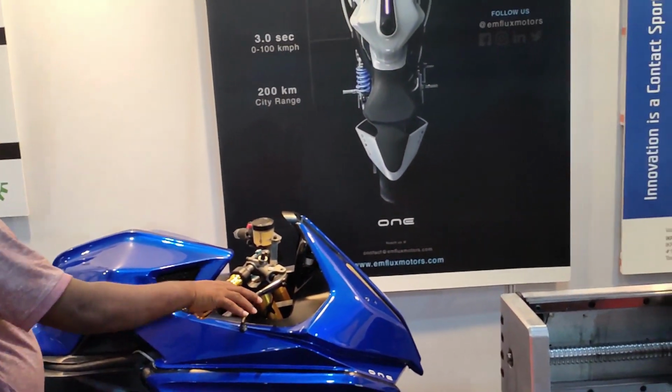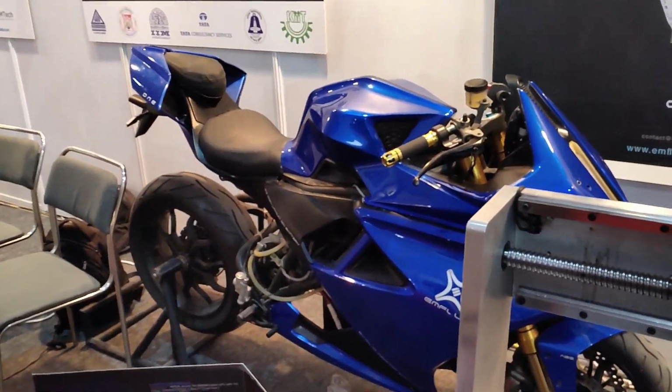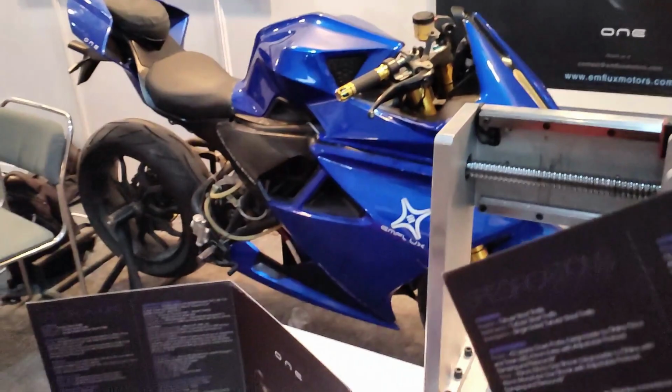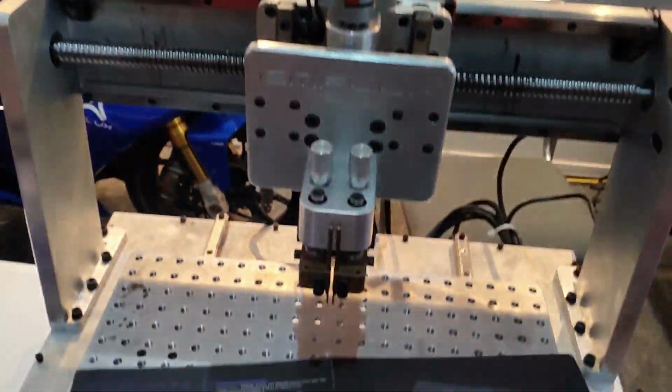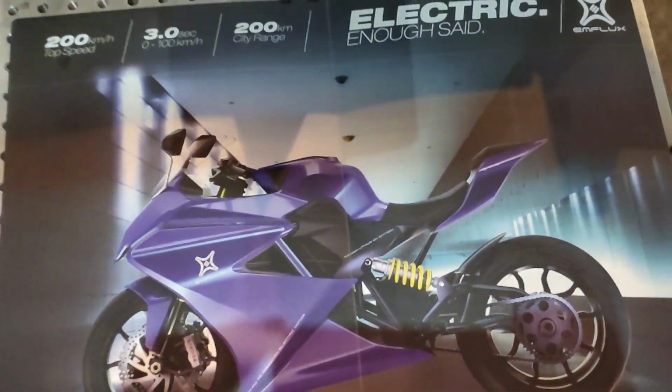Yeah, that's fast. As you can see this bike, I feel like it's an R1 design, Yamaha R1. This bike has dual discs at the front and a single disc at the rear, and it has the ABS feature.